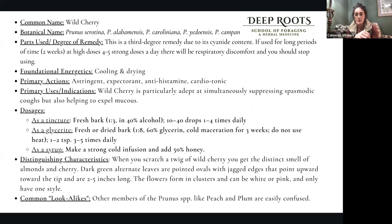But we've got a couple of varieties. We've got Prunus serotina, Prunus alabamensis, Prunus caroliniana, Prunus ilicifolia, and then Prunus campanulata. The last two were introduced. They're decorative species.